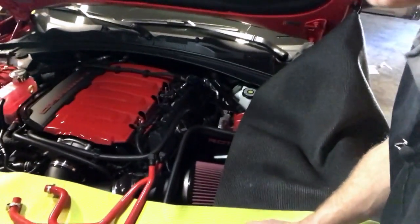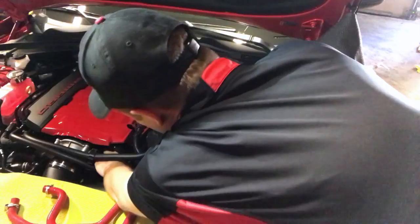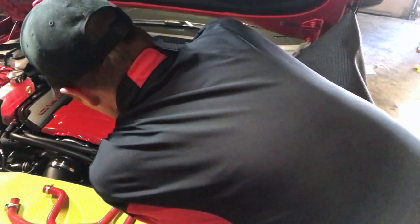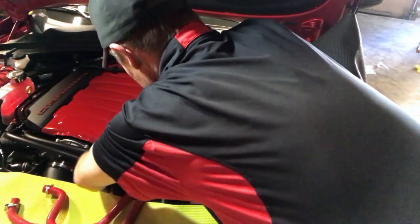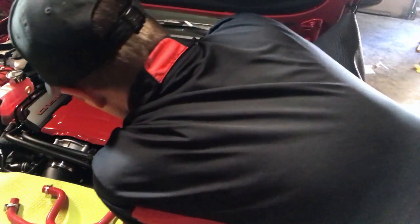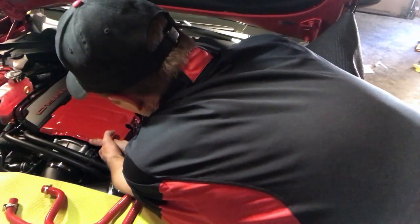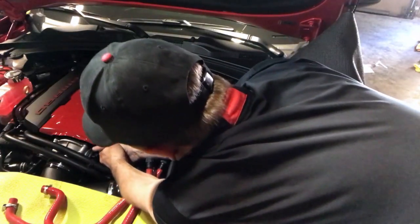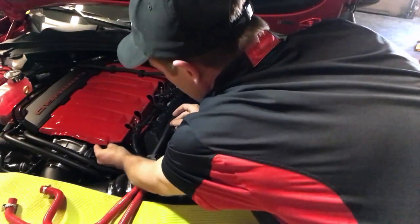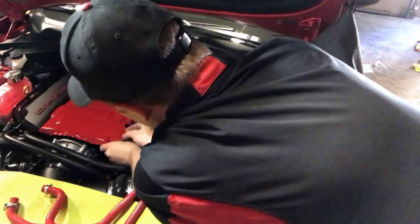All right, now all we want to do here is, like I said, we need to take this hose off, and you're going to have a button somewhere on it. Like I said, the GM button on the car will only be on one side, toward the motor, of course. There's one of them. This top one. Let's see.